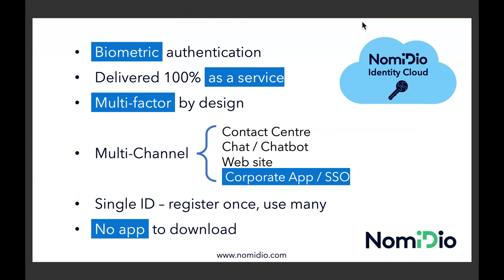As I said, we're looking at having a single ID. So I, as a person, will have a single ID. I'll register once and use that in different ways many times, rather than having to register every time I want to interact with a different business.